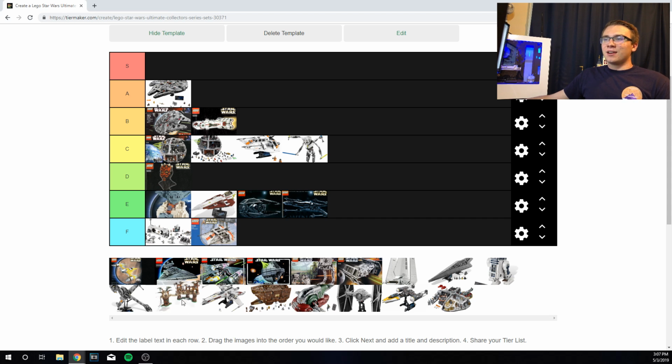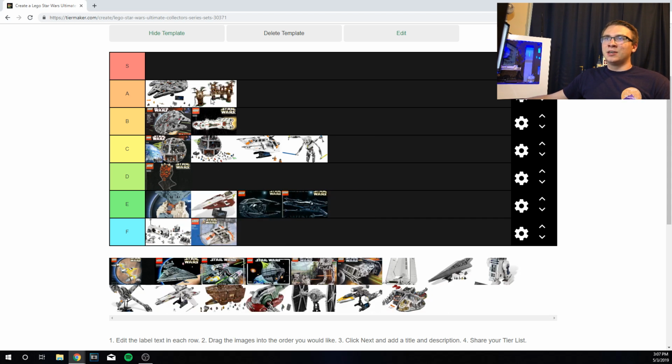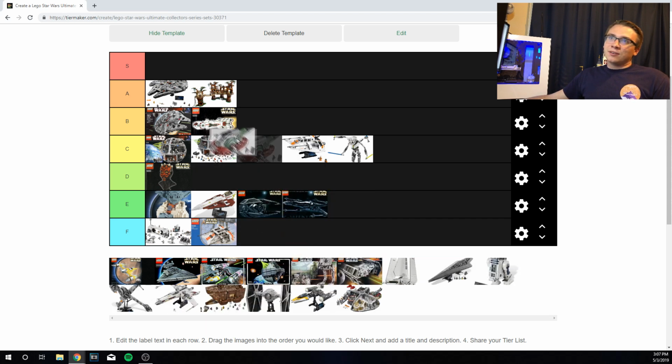A tier set, hot take here, Ewok Village. I think that set's awesome. I always wanted an Ewok Village set growing up. So many cool minifigures with that. The trees are just so detailed. By nature it is a playset, but it's just a big ass playset, and I think it's really cool. So I think definitely an S tier set, hands down.